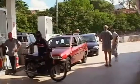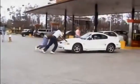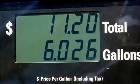Gas, of course, is a precious commodity right now. There are very few gas stations open, and the lines are tremendous. At U.S. pumps, gas prices shoot up as much as 50 cents a gallon.